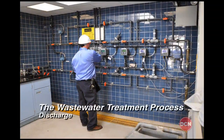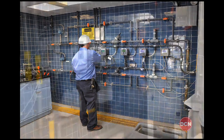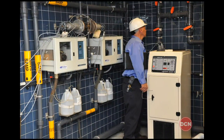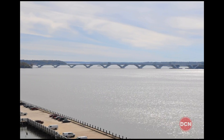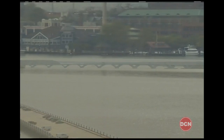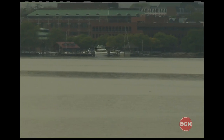Discharge. The flow is disinfected with chlorine to kill the pathogens. Sodium bisulfate is added to the water to remove all traces of chlorine prior to being discharged to the river. After disinfection, the treated wastewater flows out to the Potomac River at the rate of 4,000 gallons per second. The water discharged from the plant is cleaner than the river itself.